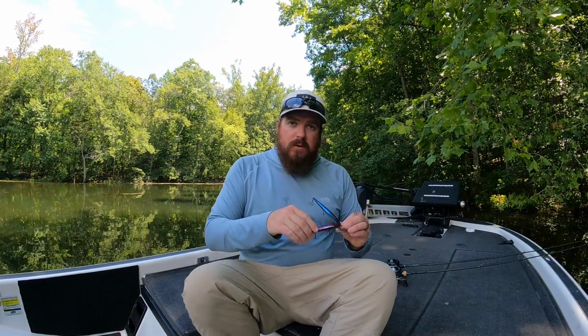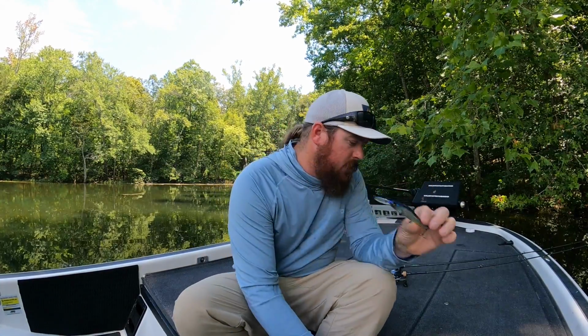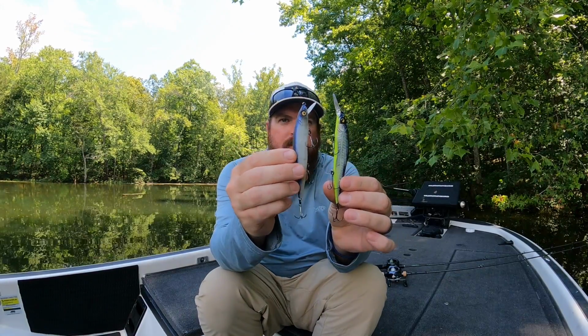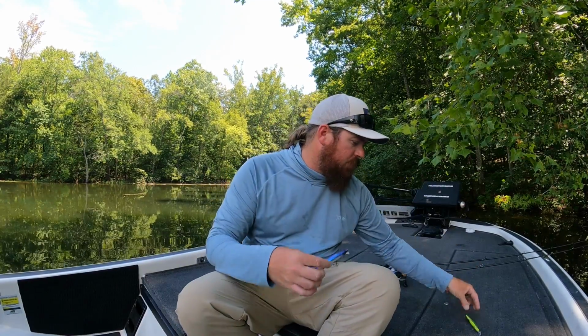But going deeper, couple more baits for you. The Vision 110 +1. So if you look, the body is the same, but the bill is angled differently. This bait dives steeper with a larger bill, so it will get down deeper. But again, more of a finesse approach.